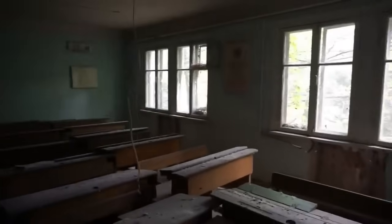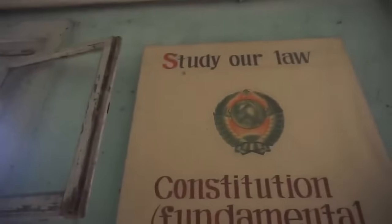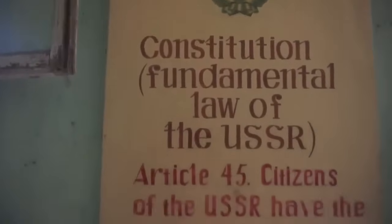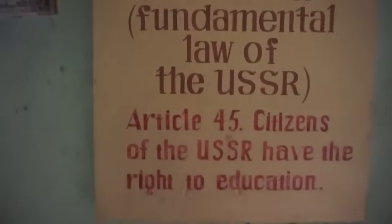I don't even have to tell you guys what this classroom is, because a lot of you can probably read what that is up on the wall. It is all in English. This classroom would have been an English classroom. So, almost falling over. You've got to watch where you're going in this room. So if I come closer, yeah, as you can see, study our law, constitution, fundamental law of the USSR. And then over here is a map of our country, the United Kingdom.